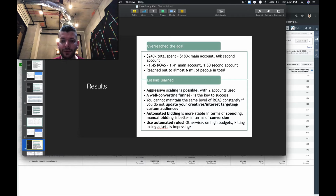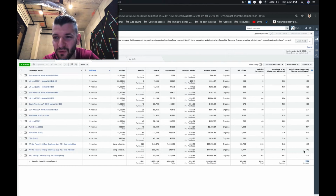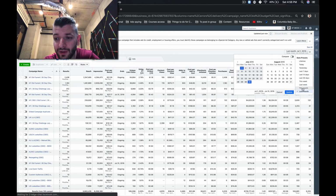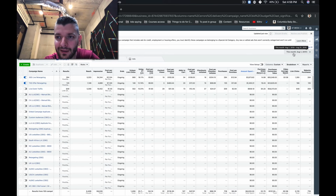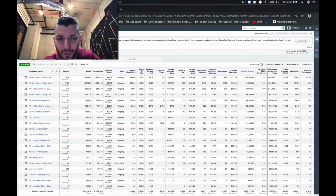And guys, use automatic rules. We used quite a few automated tools here. Otherwise, on a high budget, scaling while losing assets is impossible. It would just spend too fast, right? And so the results here: 60 spend here, 179 spend here, 141 return on that spend here, and 150 was here, it was updated to 154. So it was quite good, quite profitable as a front end for the information product that has a lot of upsells on the back end. So this was quite a profitable campaign.